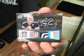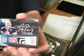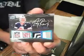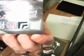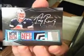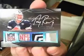One of one, Tony Romo. Oh, holy shit. That's a one of one, because it says one of one on it. Yeah. Look at that nasty patch.